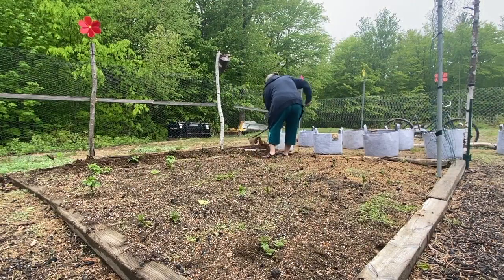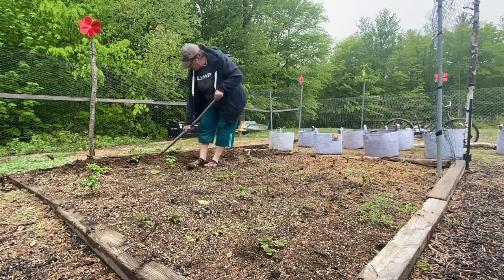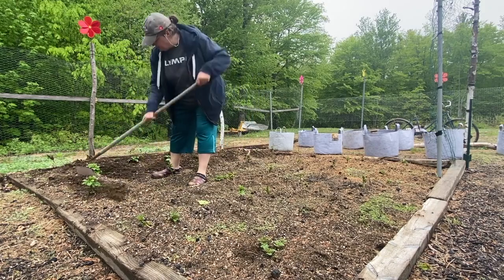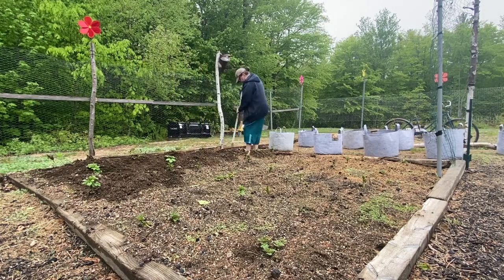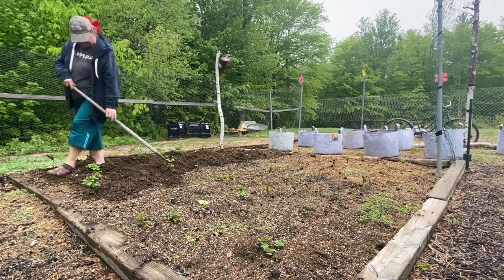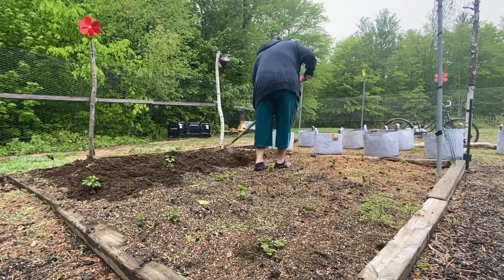So in order to get the most out of my potatoes, I did plant these in the ground, so I shouldn't have to hill them up too much. But I do want to hill them up some and see what we can get for a yield on our potatoes. So I'm just going in between each row and pulling the dirt where we walk, pulling it up into my potato plants to get them hilled up a little bit.